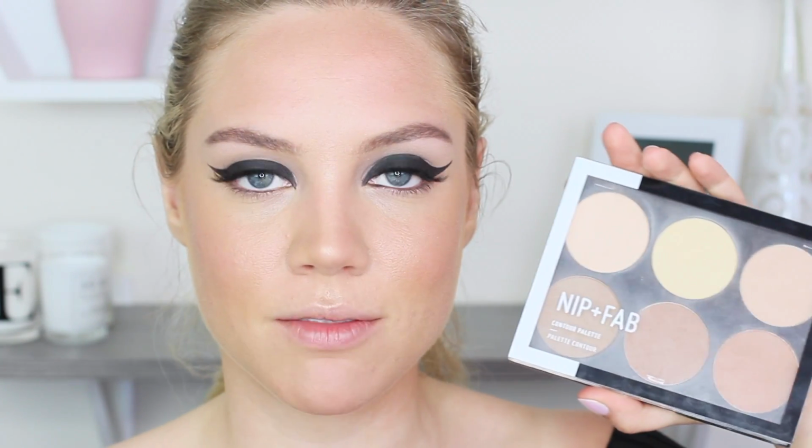But for a bit more brightness and to really show off my contour a little bit more, I'm taking this Nip and Fab contouring kit. And I'm just gonna take these two highlighting setting powders. One is a pink tone, one's a yellow tone, and I'm just gonna mix them together and just kind of put them in areas I want to keep nice and bright.